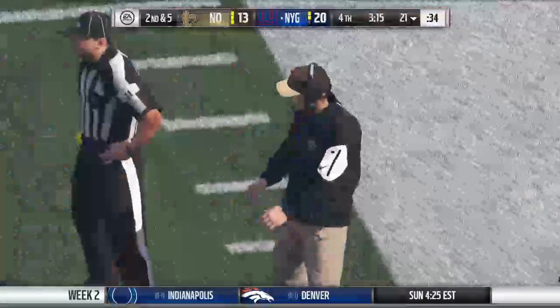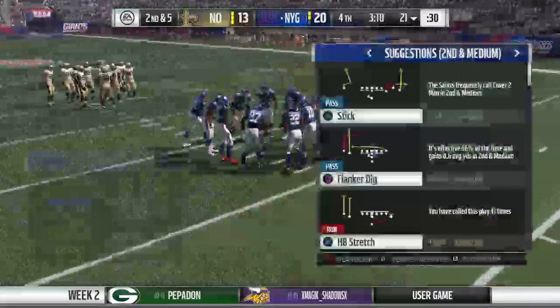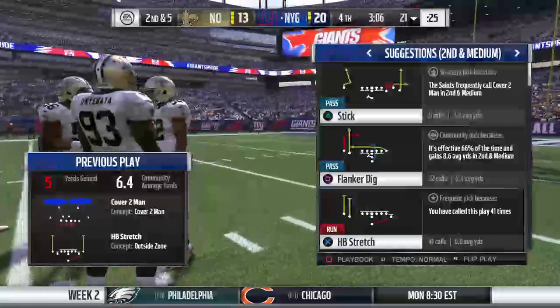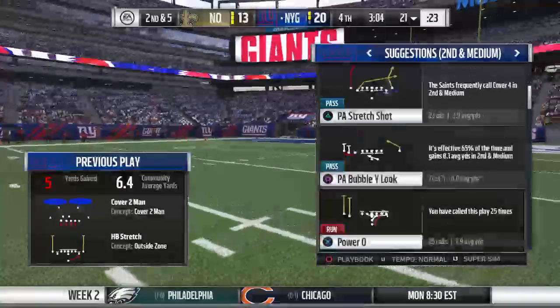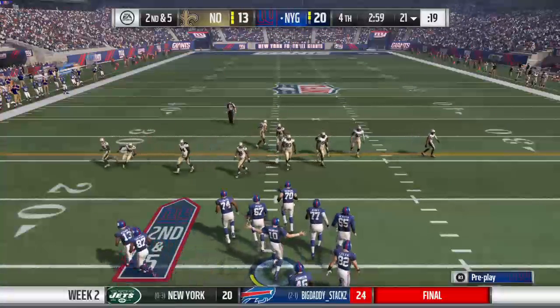The 4th quarter here, they've got the lead. They want to keep it on the ground. That's what they're doing. Smart football. Keep the clock grinding. Keep it going. But you got to figure now, they're going to see more people stacked up at the line of scrimmage as they try and bleed it out. See if they stay on the ground for 2nd down.